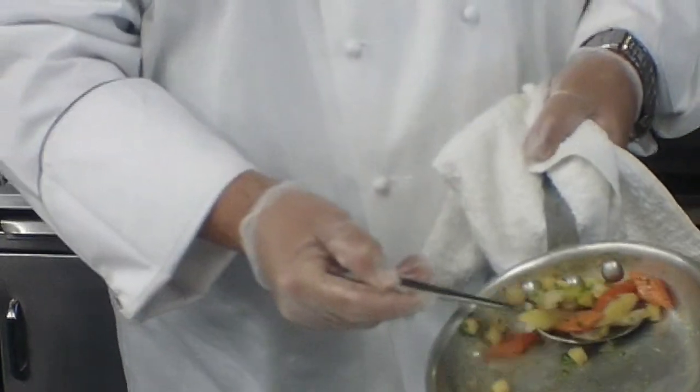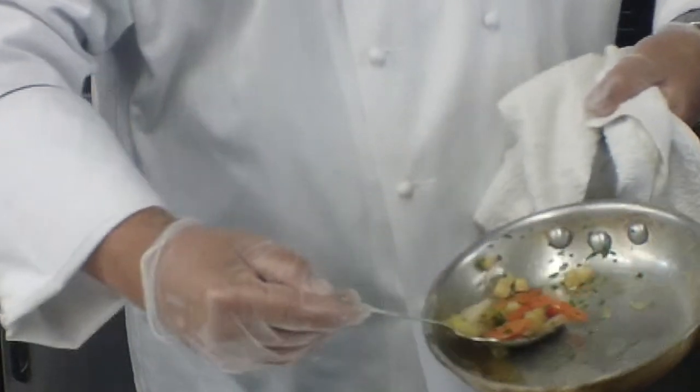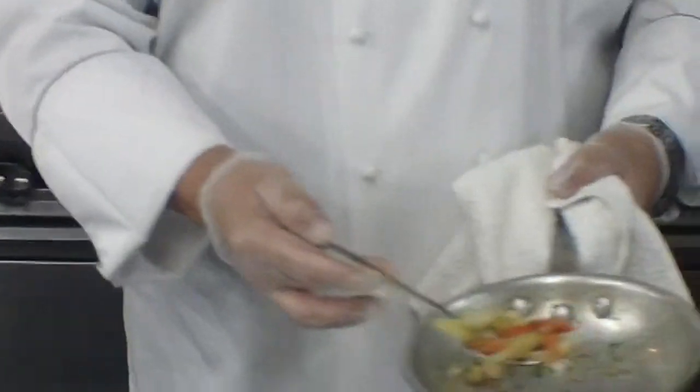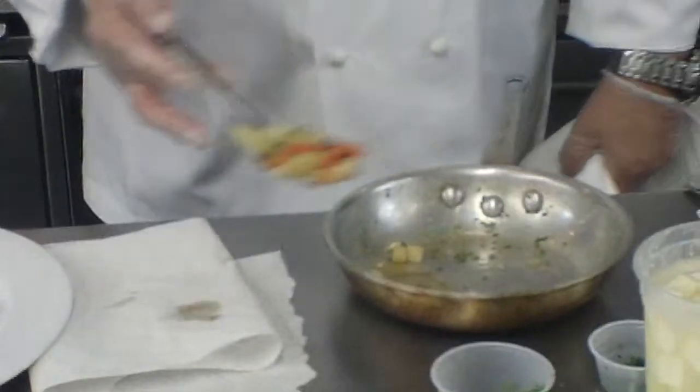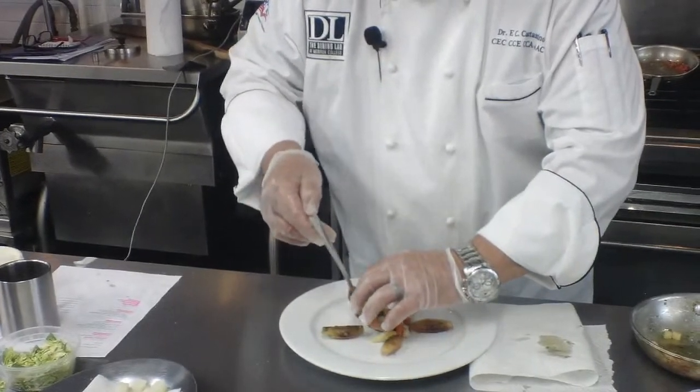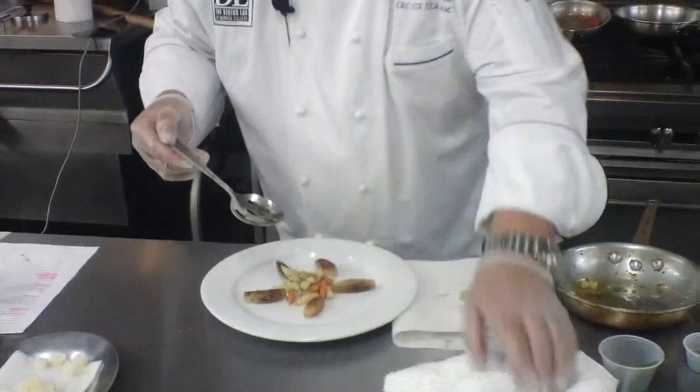Using a slotted spoon here so I don't pick up too much of that butter. We got a lot of butter clinging to the veg, and look, there's no color on there, right? We don't want any color on the veg other than the veg themselves, right? See that? Okay, we blot off any excess butter. Right to the center of my plate, okay?